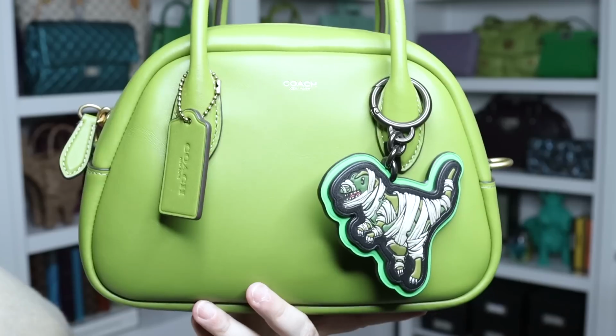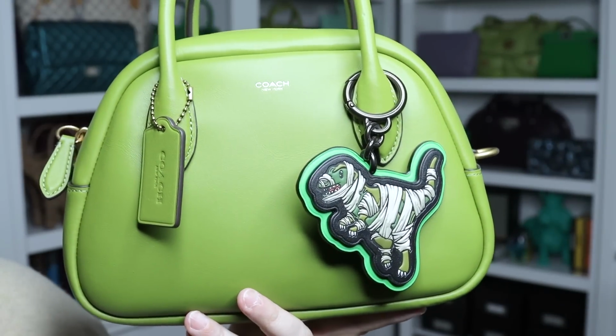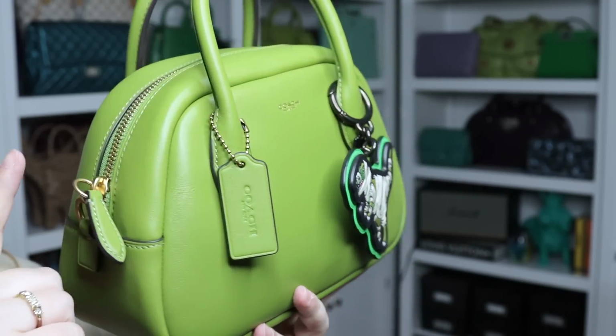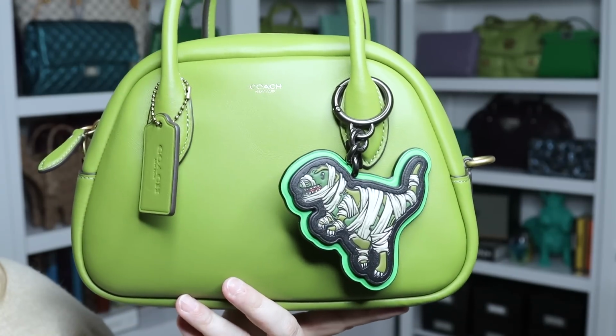Here's the first look. I think this Rexy mummy bag charm looks great. This is from the Michael B. Jordan and Blue collection. And it's kind of tonal with the bag because it has a lot of greens in it. Even though the hardware is different, the hardware on the bag itself is so minimal, I don't think it matters what hardware your bag charm might have.